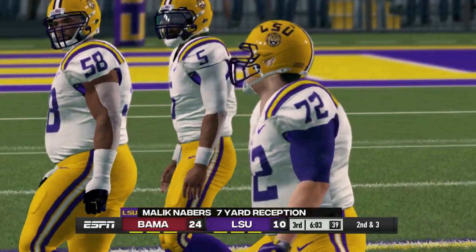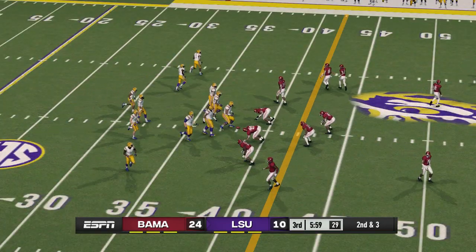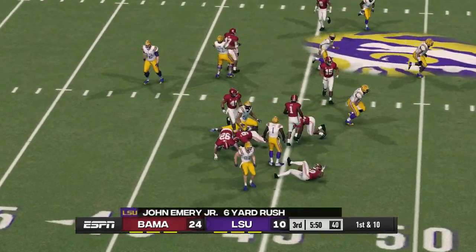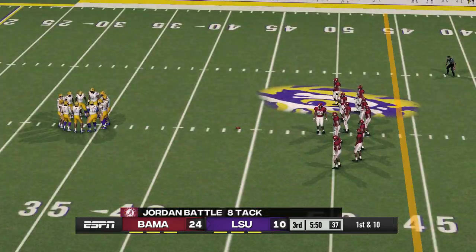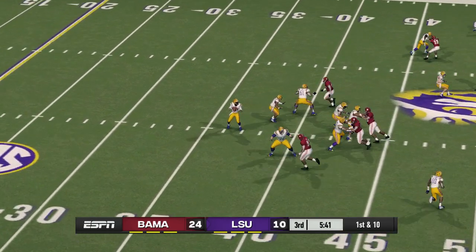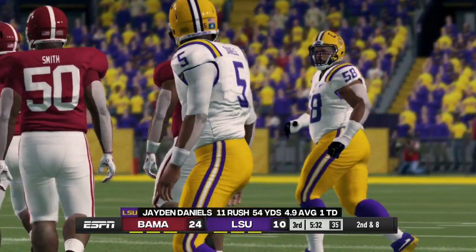Steps out of bounds at the 38-yard line. They'll get a first down there on the play with the run from the tailback. Good running and a strong push to get into the second level of that defense. He tries to buy some time. Brought down at the 46-yard line. Gain 2 yards. That makes it second and 8.